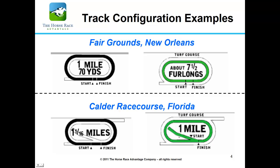Or when he's on the outside, he has to be careful that he doesn't cut off the post position 1 or 2 horses here. So there's some maneuvering going on at the beginning of the race, and there are more turns that a jockey will have to maneuver around, and the horse, of course, has to respond to that.